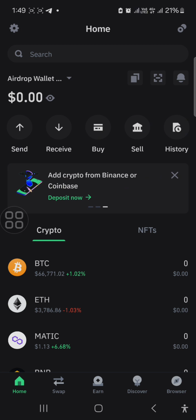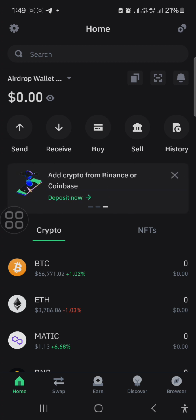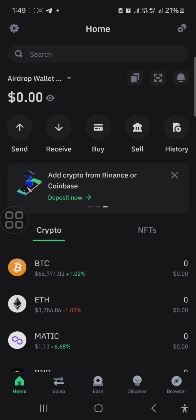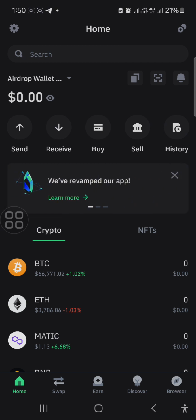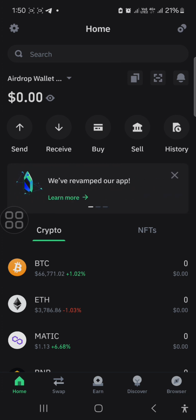Then the second place people store their cryptos is on decentralized exchanges like Trust Wallet, MetaMask, Token Pocket, SafePal, Kepler, and so on. People store their coins there. Then people also store their coins on centralized exchanges. But like I've always said in some of my previous videos, it is not really advisable to store your coins in centralized exchanges because you really do not have control over those coins. The exchange can fold up and your money is gone forever. The exchange can restrict you, maybe for something they feel like you did.